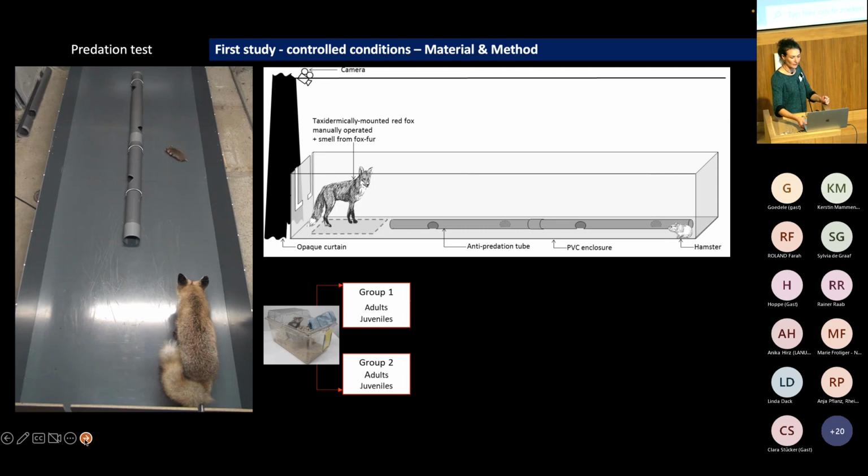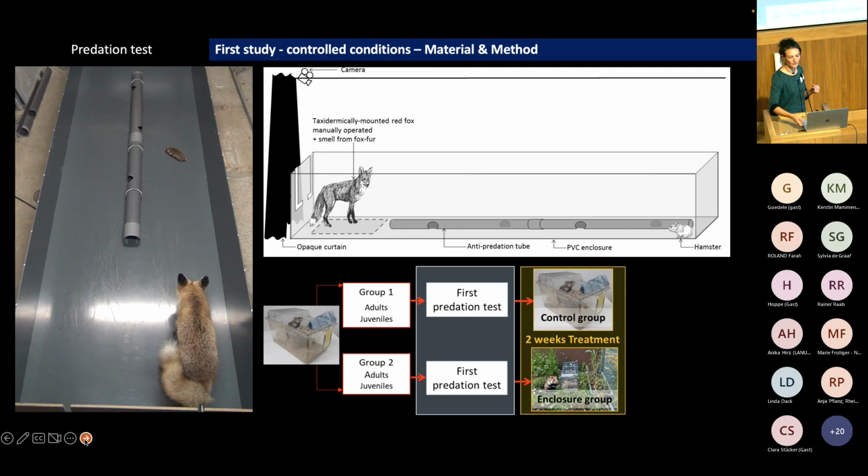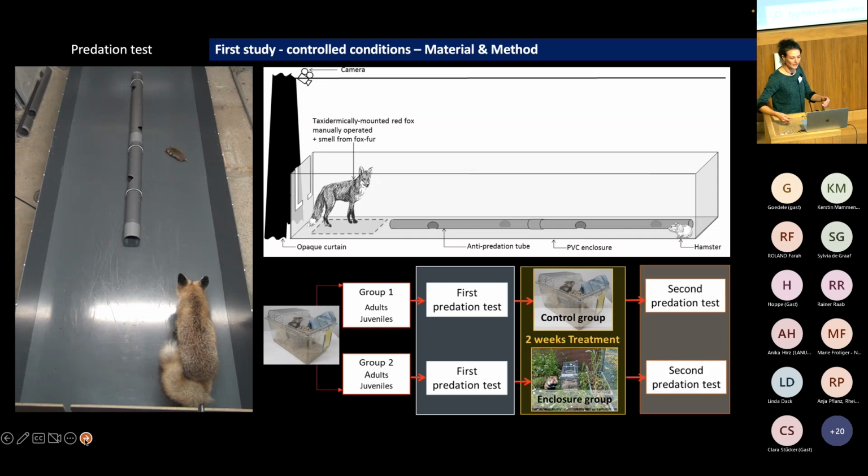What I did is that I took hamsters from captivity, both adult and juvenile hamsters. I did this study only on female hamsters. All the individuals went through a first predation test. Then part of the animals went back to their breeding cages for 2 weeks. That was my control group. The other group, what I call the enclosure group, was released for 2 weeks in a semi-natural environment, which was a big outside enclosure. After these 2 weeks of treatment, I got all the animals back and tested them again in a second predation test.